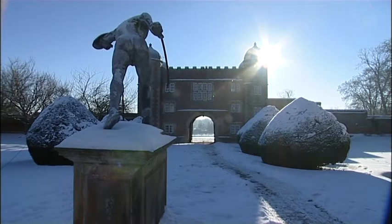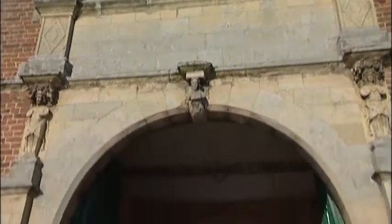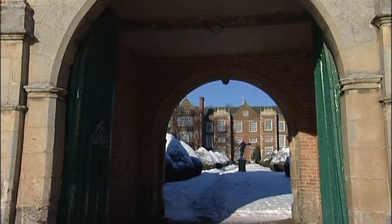Obviously we've had a lot of snow recently, and it certainly adds a very magical feel to the house when the whole place is in a blanket of white.